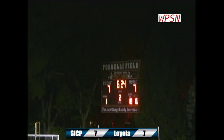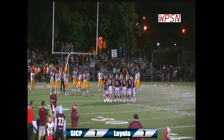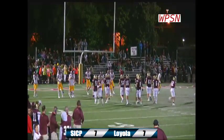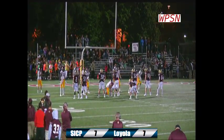Ignatius has been moving the ball really well this drive on run plays. Let's see if Ignatius will keep with it or they'll try something new, maybe catch Loyola off guard. I think the last 12 plays from Ignatius' offense have all been run plays. Let's see how the Wolfpack does with this one.